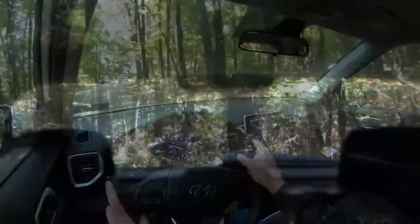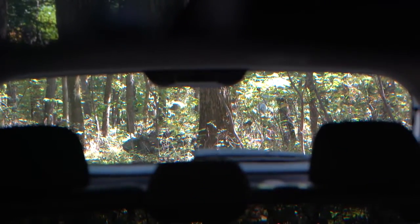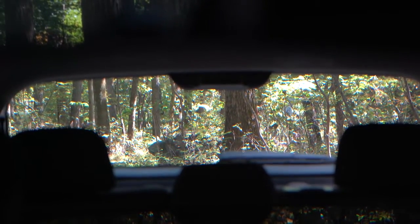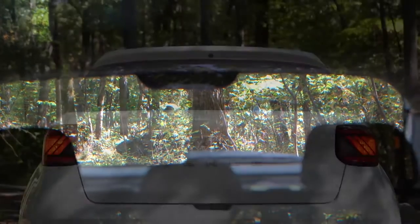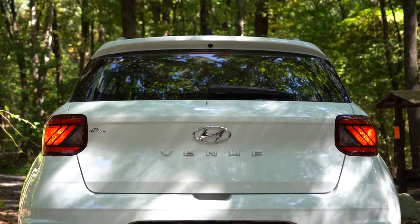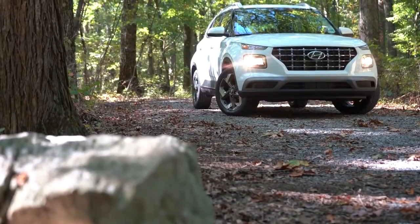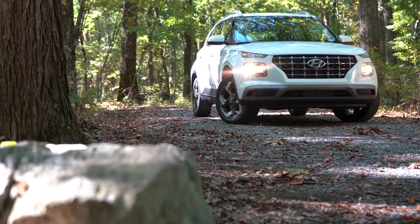But touching on visibility, I can see perfectly fine out the back, and one of the better ones really in its segment, I'll even say, with visibility, because of its boxier shape really. You can see perfectly fine out the back. Absolutely not going to have any issues there. But that about rounds out the performance segment of this review, you guys. Let's now go ahead and take a look at the exterior of this brand new 2021 Hyundai Venue.